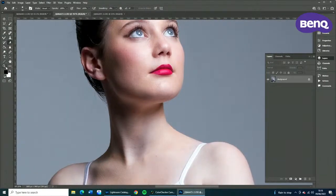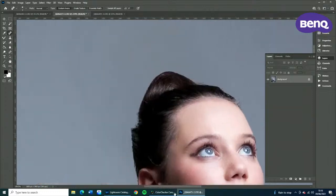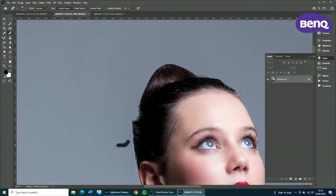Down here, we've got some hairs coming out of the bottom of the chin. So we're going to bring that up here. We're just going to get our healing brush tool and get rid of those. Over here, we've got a little hair poking out. We're just going to get rid of that with the healing brush again.